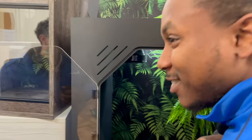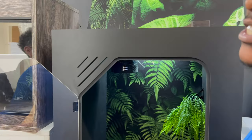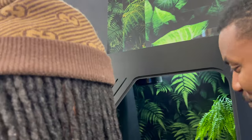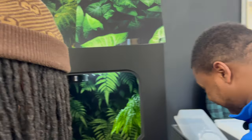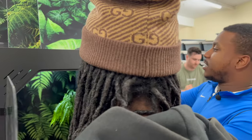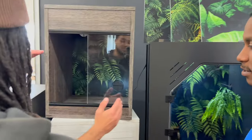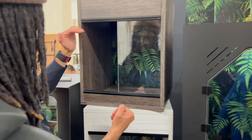This is when it's fully grown. Leopard gecko probably wouldn't want in there, man. How come this ain't got the soil in it? He wants to buy a leopard gecko, isn't it? For a leopard gecko, you don't need to be this tall. You could deal with something like that. I think you'd probably want something about this wide, a bit short.